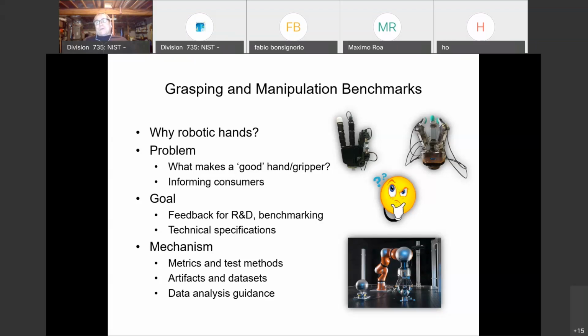While robotic hands now are cost prohibitive in a lot of ways, and they're not quite ready for the market, we can see that if there is a good supply of robotic hands on the market and the prices come down, they will help to drive robotics in these small batch manufacturing operations, and there are a lot of potential customers for these types of systems. So the problem is, what makes a good hand or gripper? And like I said, we need to inform the consumer somehow through specifications of how well these things operate, and under what instances they perform best, so that you can choose the right one for the intended application.